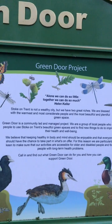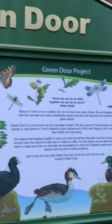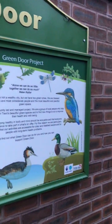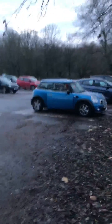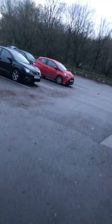For this reason, we're particularly keen to make sure... yeah, I'll have to call in here when they're open. I think they do have bikes you can hire. Just go round. There's the defibrillator again. Let's go over to the small lake again. I think the ice cream van stopped coming. They just have an ice cream van.